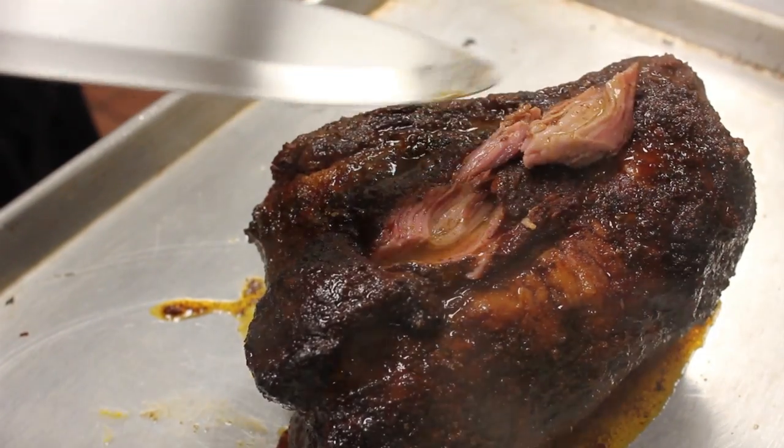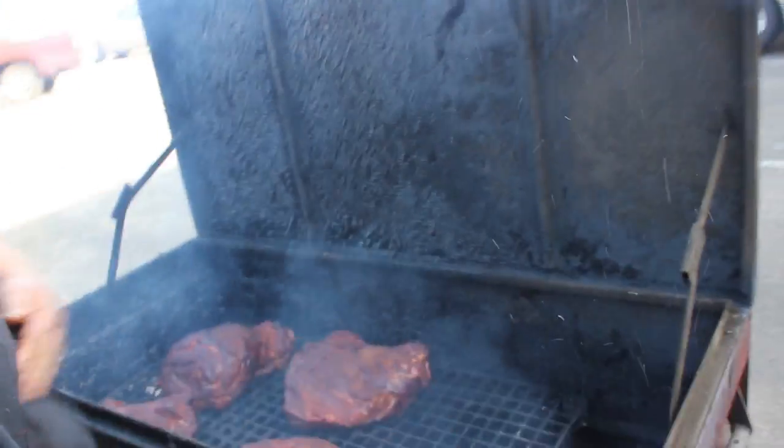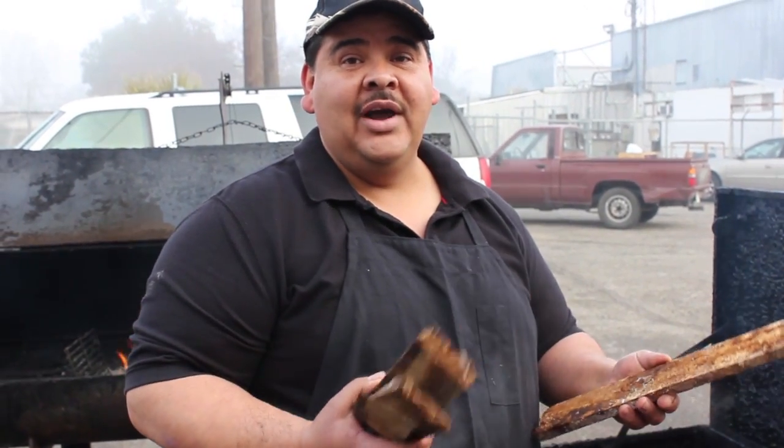Love meat? Then look no further than Ruben's Rib Shack. You can find them smoking up some delicious barbecue on the corner of Clinton Avenue in Fresno. We chatted with Ruben to gain some insight on the tasty art of barbecue. What inspired you to start cooking?